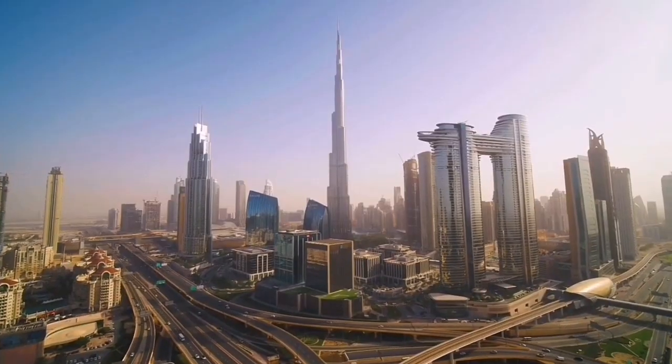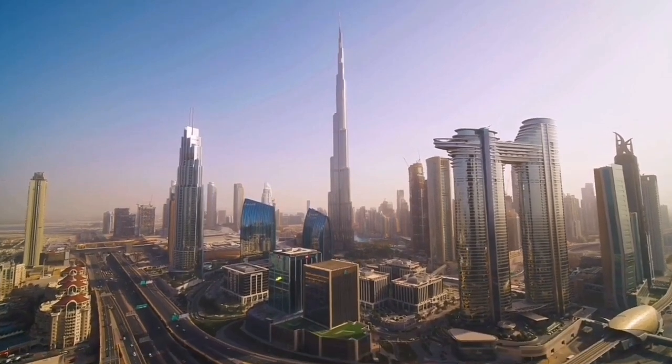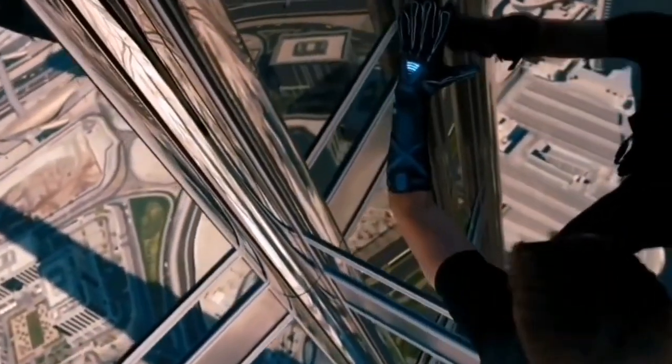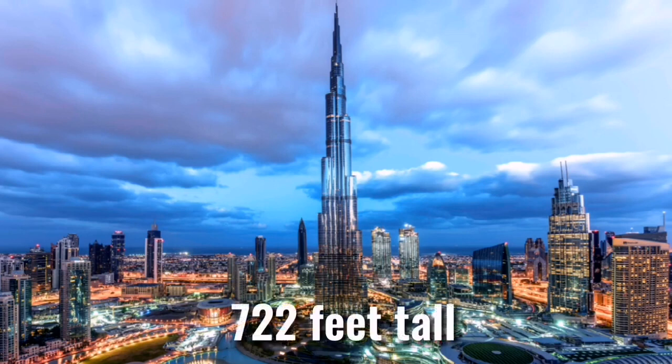You're also probably aware that Dubai is home to the world's tallest building, and you may have seen Tom Cruise scale it in the Mission Impossible film. That structure is known as the Burj Khalifa, and it stands 722 feet tall.